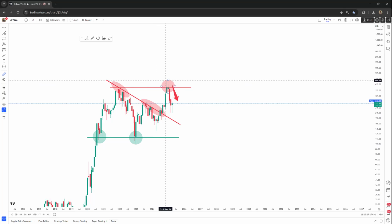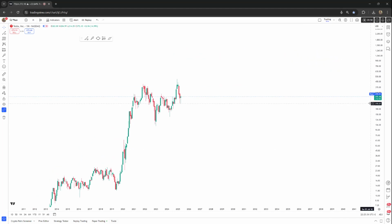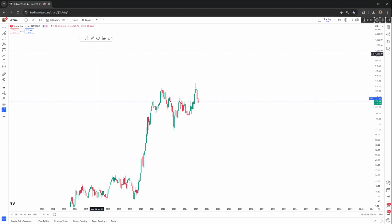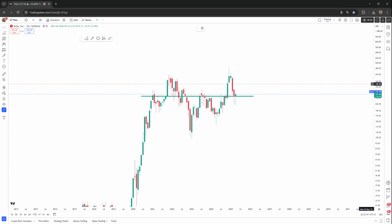Now, over the past couple of months, we saw a quite harsh correction of approximately minus 55% on Tesla, but market structure is still pretty clear. First of all, what we have is a major horizontal structure exactly at this psychological $260 level. Let me zoom in a little bit.